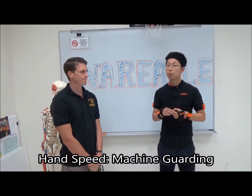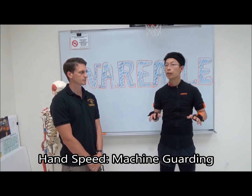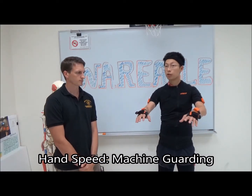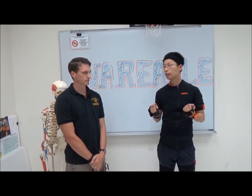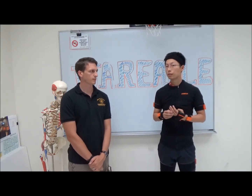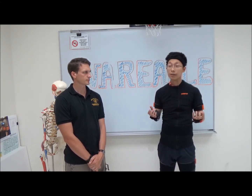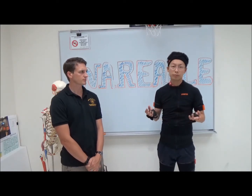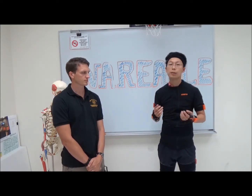When people design machine guarding or something like that, they need to have an assumption for your hand speed, right? From the stop point to reaching the moving point of the machine. So that distance is very critical and depends on your hand speed. However, according to Richard's literature review, the existing database is far too old. It's from the early 20th century. At that time there was basically no technology for hand speed testing.